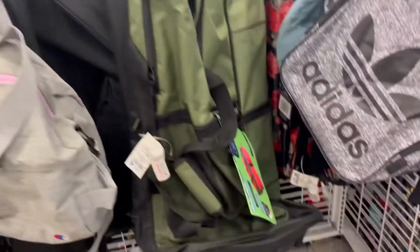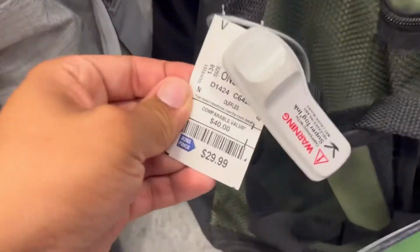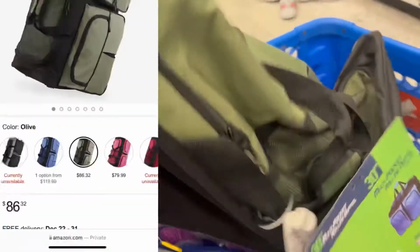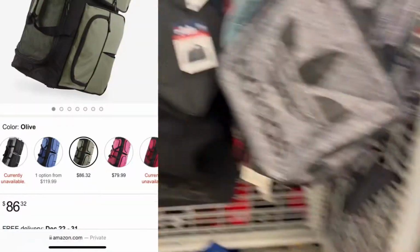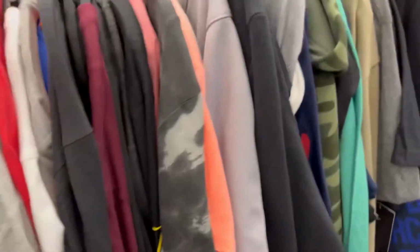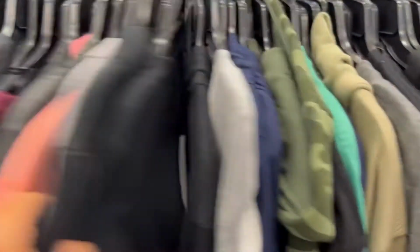And always check the luggages, guys. Look, this is a money-making spot. Only $30 for these luggages, and you sell them for like $100. So I had to cop these. And I just kept looking around the store. Didn't find much. But yeah, this one goes for about $85, I think. Not $100, but it's close.